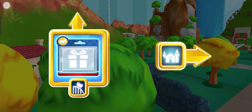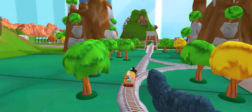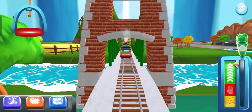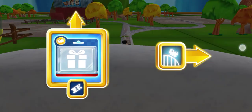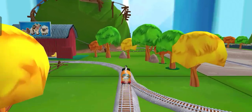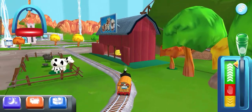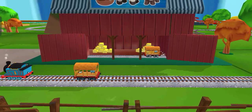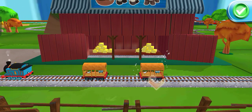Which way do you want to go? Right, next stop, Cannonball Curve. Forward leads to... Knapford Station's just ahead. What type of wagon should we pull? Super!